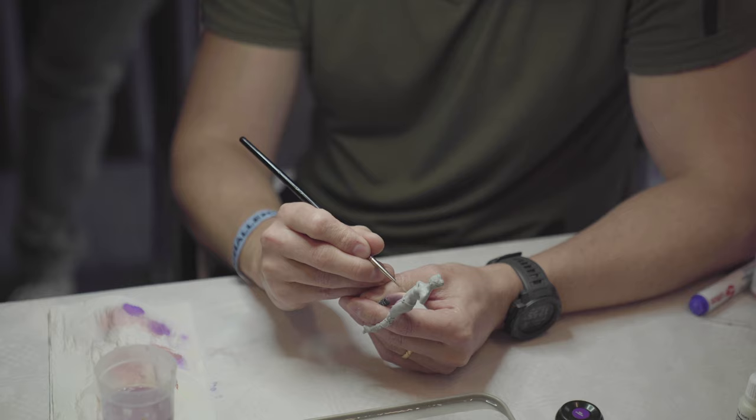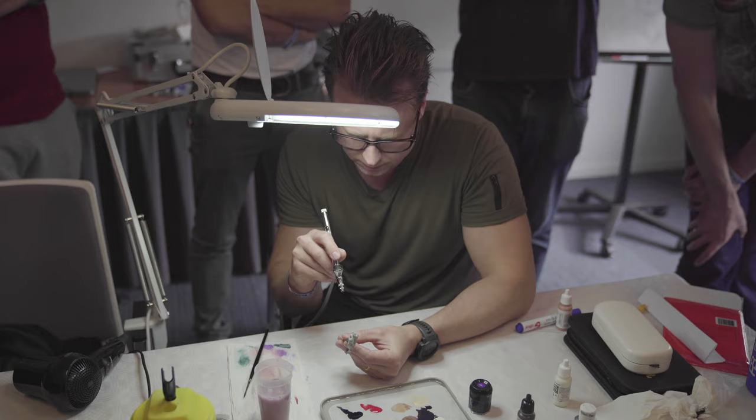Nevertheless, I think that it was totally worth my time and money to attend that course. And as I said, I did learn a few things that really helped my mini painting.